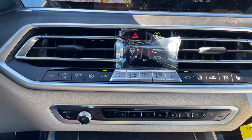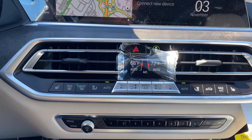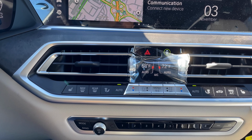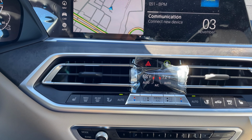So for example, today I've got the air conditioning going on fairly loud. It will reduce the output or intensity of the air conditioning to help save you on range. And then you've also got reduction for heated seats or heated steering wheel. Anything that's a drain on the electric power system, it's going to be reduced to help you maximize your range.